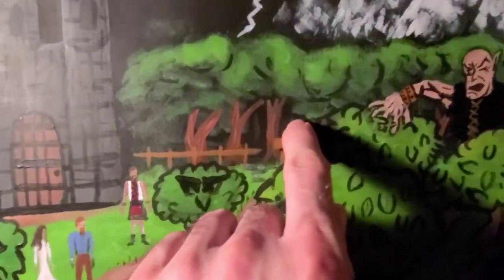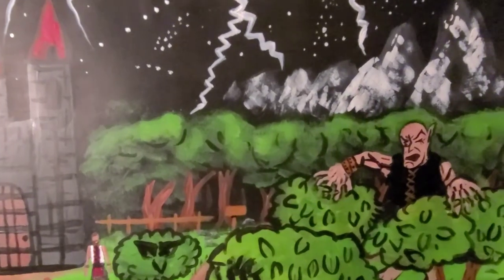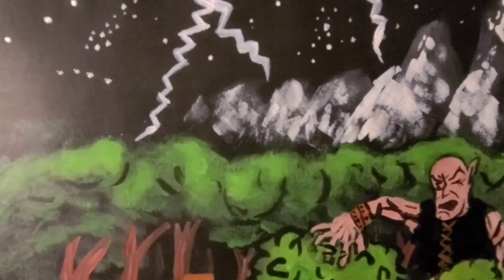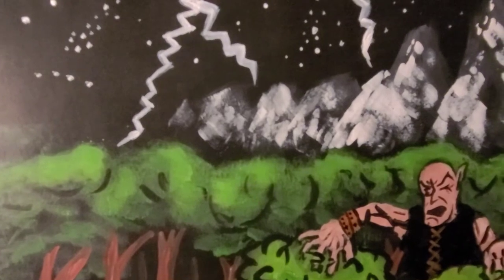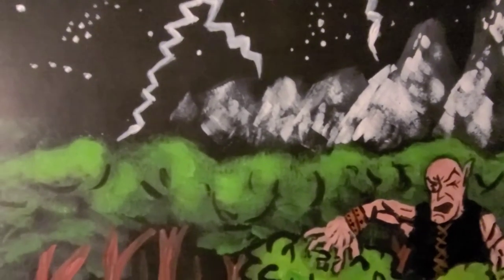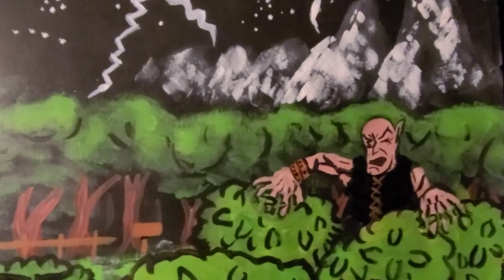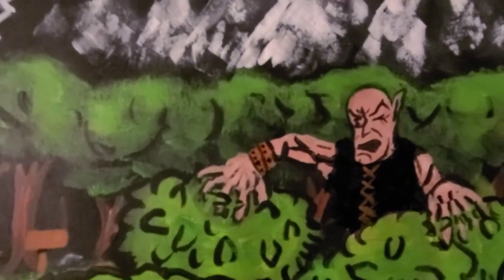And then it can lead you all the way up into these mountains where the frost giants roam and where angry wizards plot with their magic to destroy castles and kingdoms. Who knows? Just kidding, I think. I think. Yep, there he is. Who's gonna win?